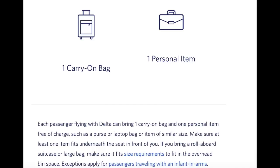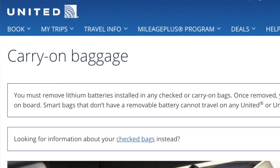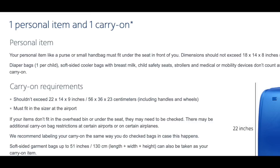According to luggage restrictions for Delta, American, and United Airlines, these personal items are bags that do fit under the airplane seat in front of you, and usually they come as a free item that you carry on the airplane with your carry-on suitcase. A lot of passengers call your carry-on suitcase and your personal item bags your carry-ons.